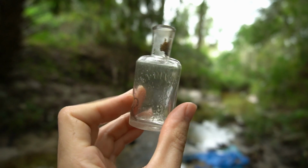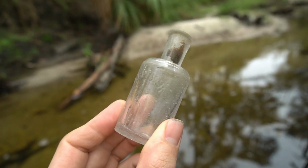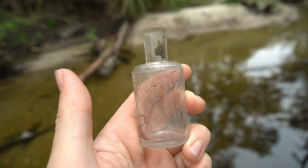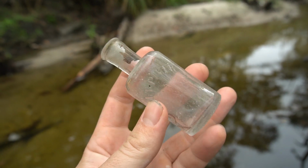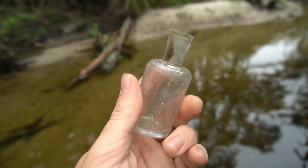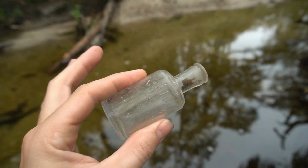LTPIVR. Weird. Alright, so I asked my buddy Brandon with Adventure Archaeology. Some of y'all probably watch his videos. He said it was definitely 1890s and probably perfume. Look at that funky top. Definitely old and crude. Really cool bottle.